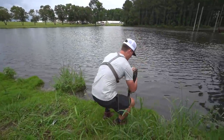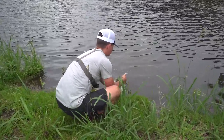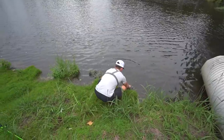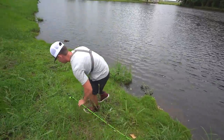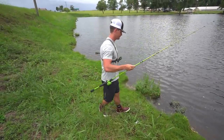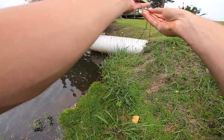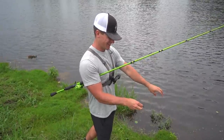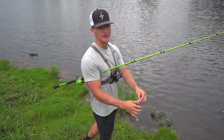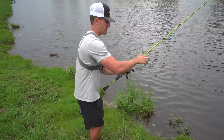Fish number two. Massive. There she goes. Let's get it. Let's check the clock. 23 minutes, 40 seconds. On a slower pace than I wanted to be, but that's a big one, dude. That was a big fish. I like to enjoy those big fish moments, but in this video, we can't let that happen.